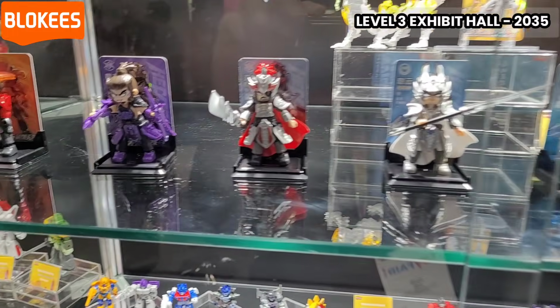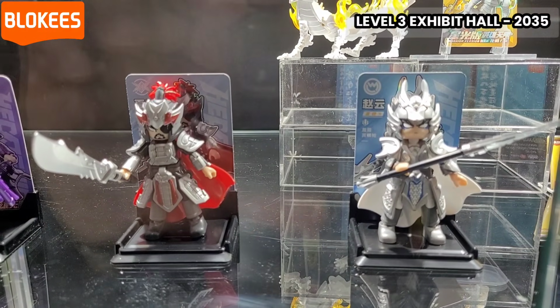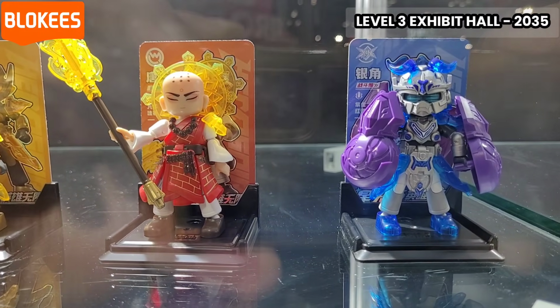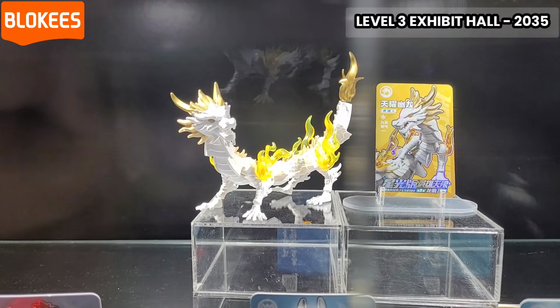So I'm kind of jumping around the booth right now just because there's a lot of folks over here. But this is from their Hero Spire line. These are kind of interesting, man. I'm always on the fence about whether to dive into these, because I'm trying to limit the amount of things that I collect. But when I look at these, they have interesting parts, and I'm assuming that they are kind of like mix and matchable. And that white dragon back there, that looks super duper sick.